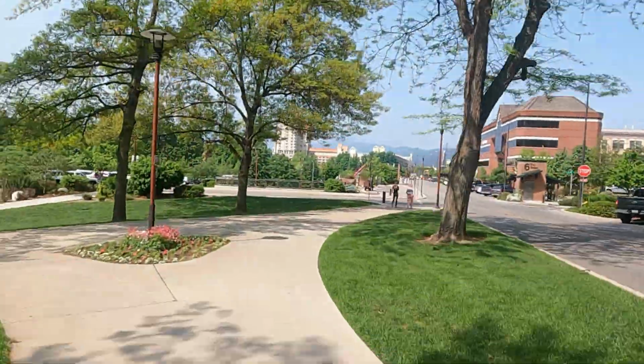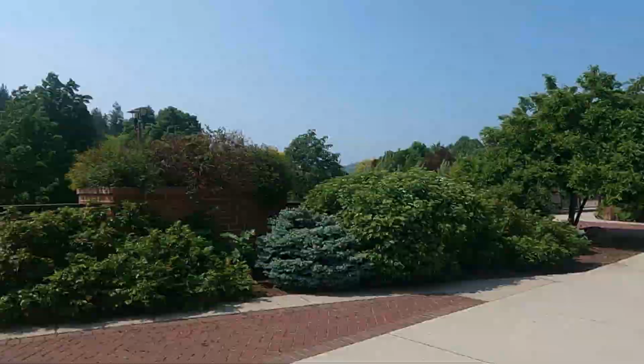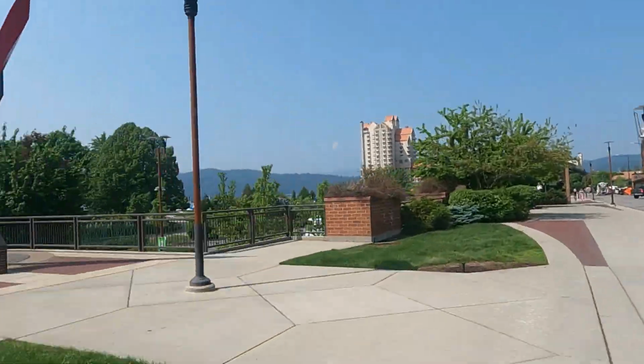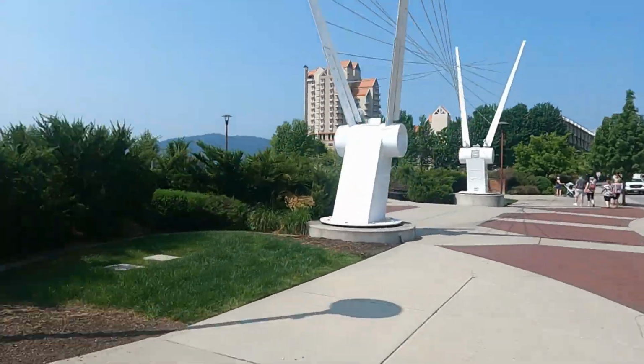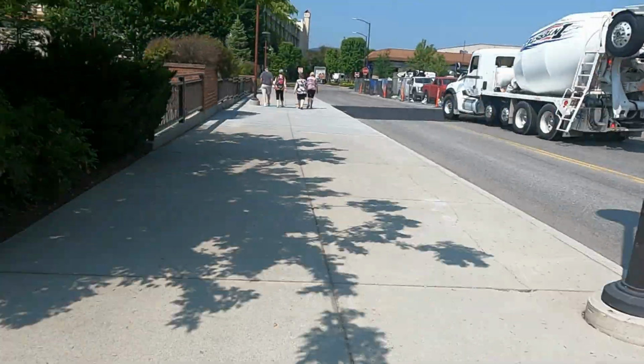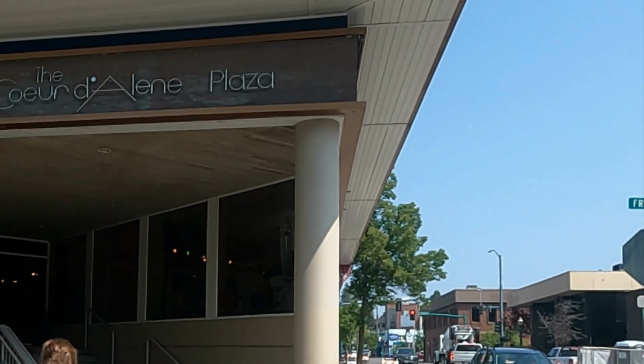If you're not familiar with North Idaho, the town Coeur D'Alene is known for water sports, and it's set next to Lake Coeur D'Alene. There's trails, there's camping, there's hiking. If you're an outdoors person, this is the best place to be. And the downtown area with some fun little shops, that's where we're going to take a look at today.